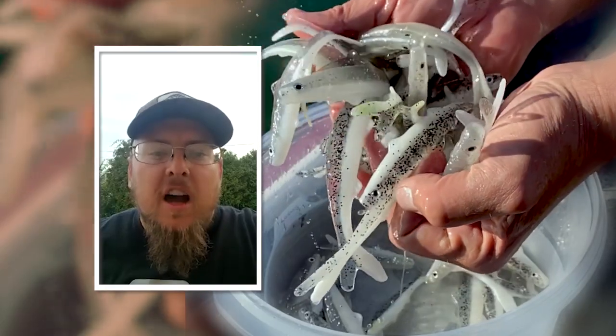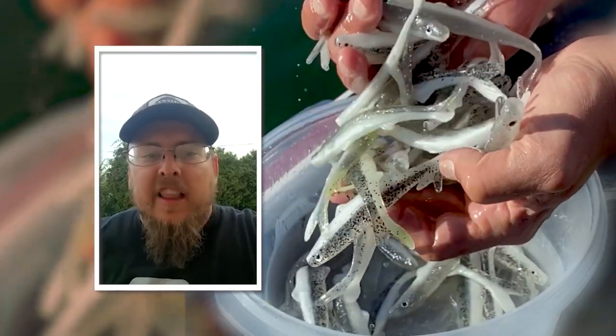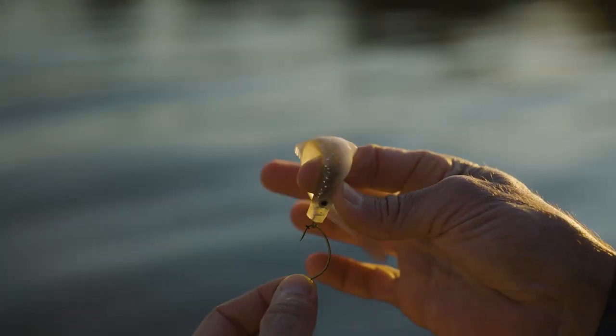They're so soft and they have so much action. Like, look at it. It literally folds over on itself. It's so soft. I honestly, truly don't think they can help it. When they see that thing coming down, it just looks so lifelike. I don't care what kind of fish it is. If they see it, they're going to eat it.